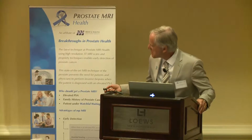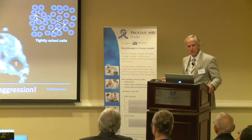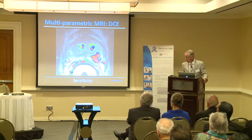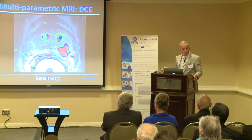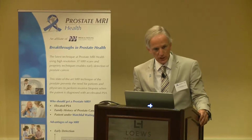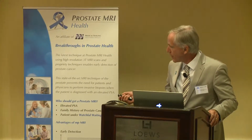But you can see that this is a rather unsharp image. The resolution, the sharpness is not good enough. So you should use it in conjunction with T2 or perhaps with contrast, because tumor has an increased vascular permeability. So it shows uptake of a contrast agent. On the other hand, other structures like benign prostatic hyperplasia and prostatitis, so inflammation, do enhance. So it provides sensitivity but not specificity.